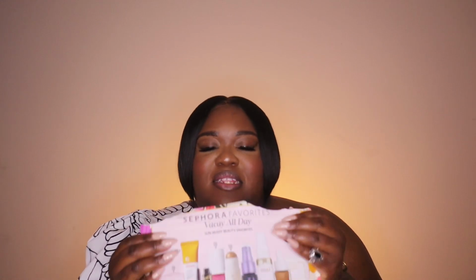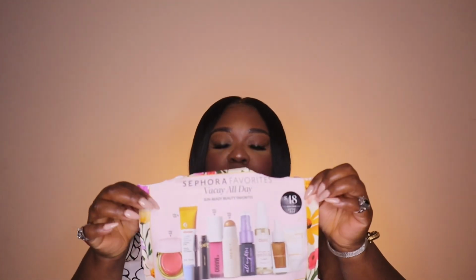This was definitely really good. I got, what, 4 full-size products? Yeah, 4 full-size products. Quite a few things I wanted to try anyway. So this packet right here made so much sense for me. And again, for $48. The full-size products alone, probably 2 of them would have equaled up to $48. So yeah, this was definitely a good packet that Sephora put together.